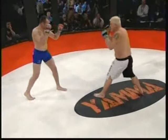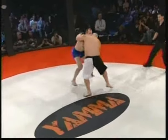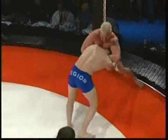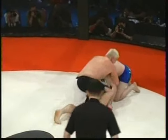Tuchscherer is going to look for the takedown. Olenek, I'm sure, is going to try to prevent it. He does have weapons on the ground, but Tuchscherer knows what to do in ground and pound. Let's see what he does up there, close to the fence. Needs to circle, comes down. That's what you need to do, is circle down.